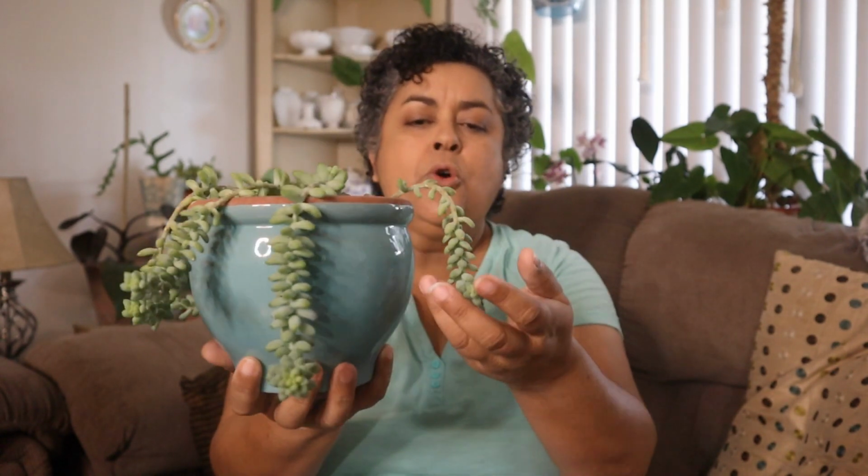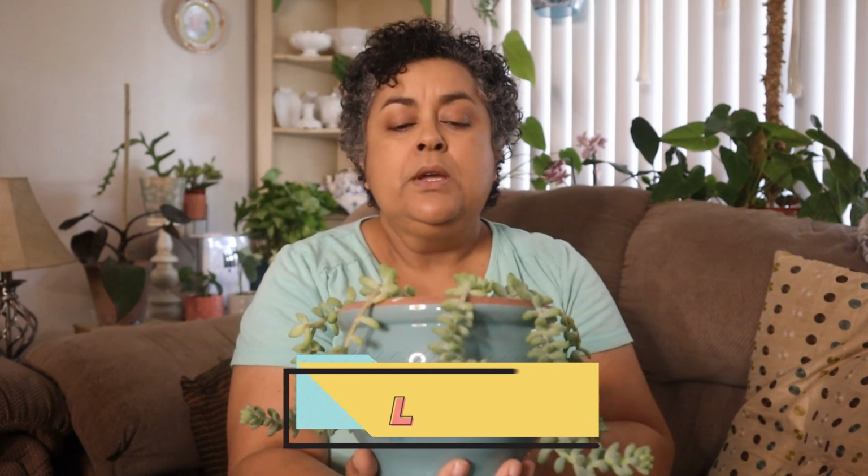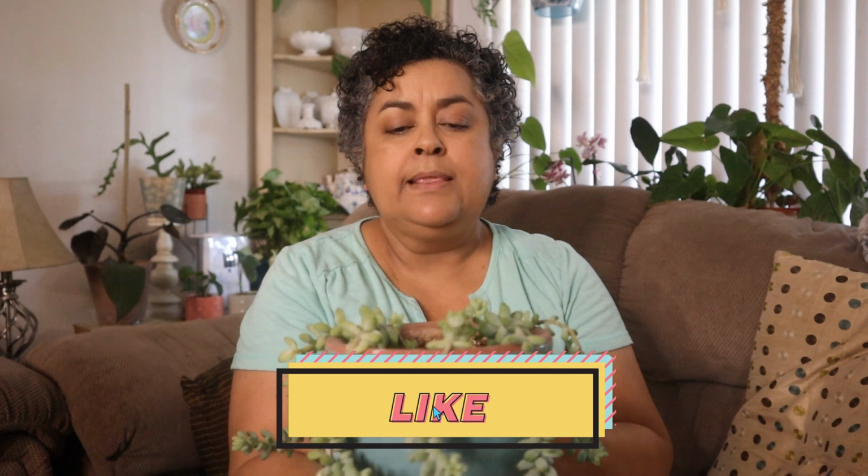So it's normal for them to kind of curl this way, kind of looking for light. So I'm going to hang this one up here pretty soon, somewhere in the balcony where it won't get direct sun, but it'll continue to get very bright light.